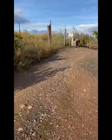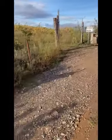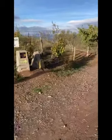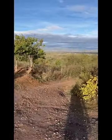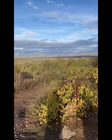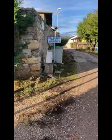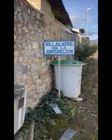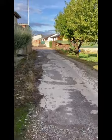Walking up over the little crest, nice little waymark sign, and wow, into the next valley. Just beautiful. Here we are, we're walking into the second town on the first day, Villabuena de la Jurisdicción. Looks like a nice little town.